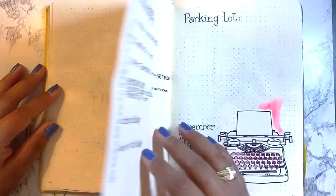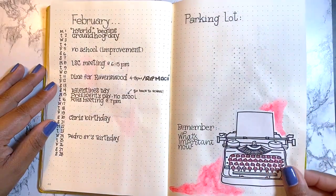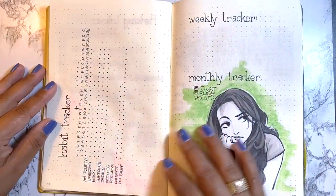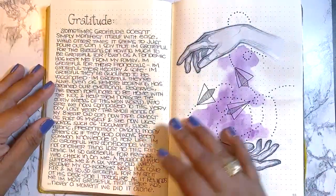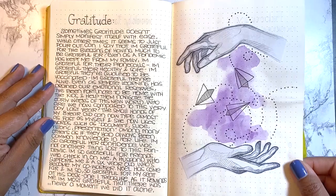These illustrations in February are actually not my illustrations. I found these on Pinterest and just printed them and cut them out and glued them to my pages. I wasn't really feeling like drawing. Ironically, January was so illustration heavy, and then February some things happened.